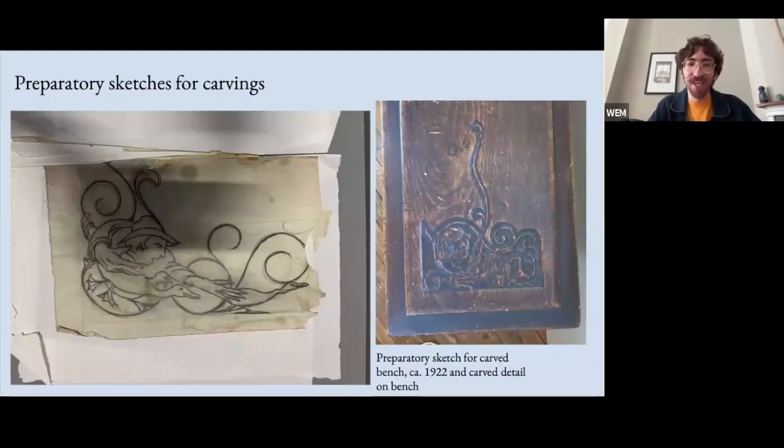So before we take a look inside the blanket chest, I do want to highlight a part of Esherick's work process that helped him prepare to design and make carvings like the ones that adorn the blanket chest. Unfortunately, we don't have existing preparatory drawings for the blanket chest itself, but we do have preparatory drawings for a carved bench that Esherick did the same year in 1922.